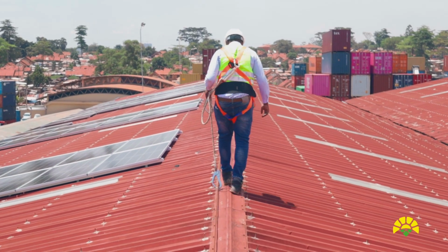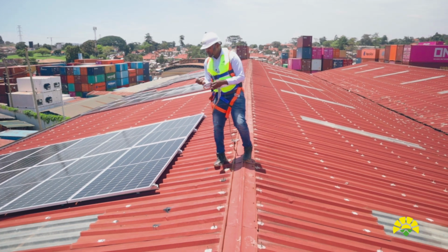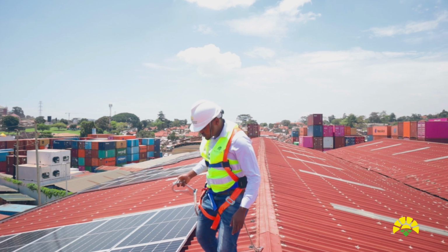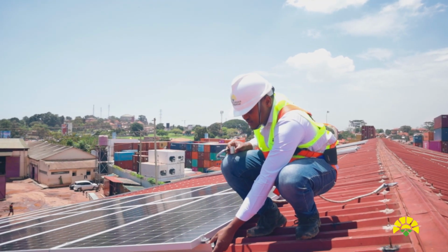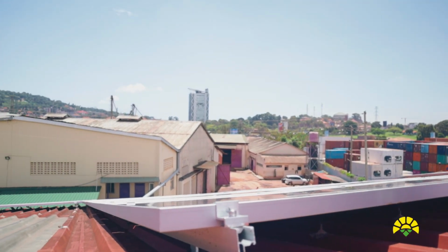We have our clamps here. This is an end clamp. So we had to put the rails. We put up rails. This is an example of a rail. They're aluminium made, aluminium rails. Then we connect them to our roof.